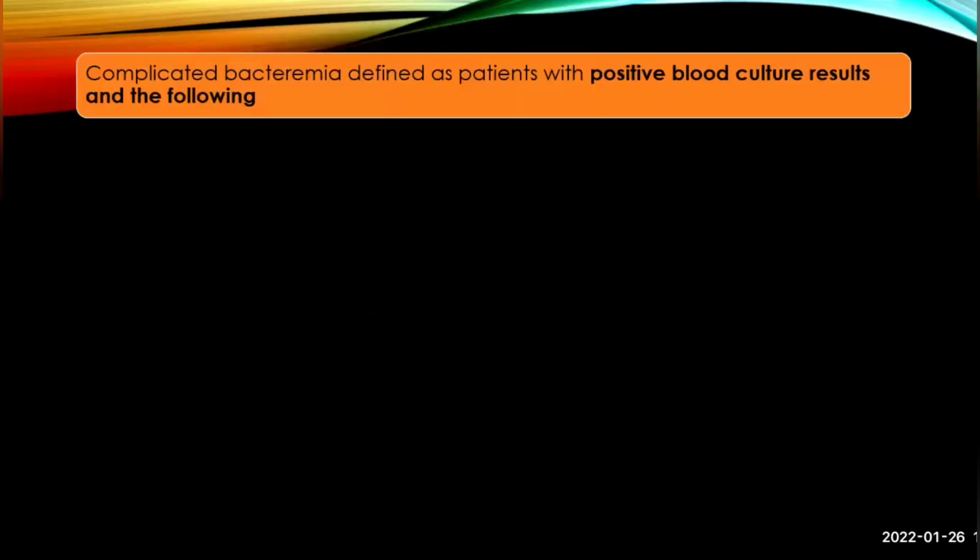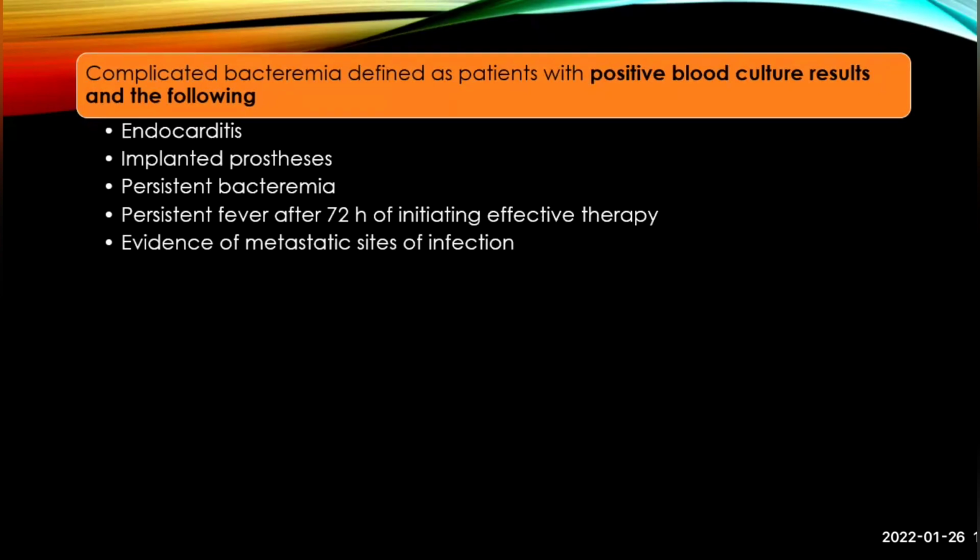So complicated bacteremia. When will you be telling the patient is having complicated bacteremia? It is defined as patients having positive blood cultures along with either features of endocarditis, or the patients having implanted prosthesis, or patients having persistent bacteremia or persistent fever even after 72 hours after initiating the effective antibacterial therapy. And there is some evidence, so you have evidence of metastatic site infection.